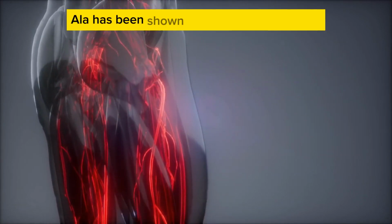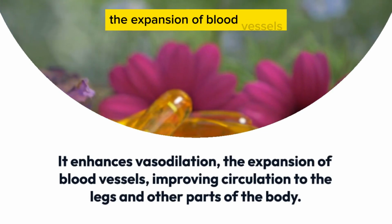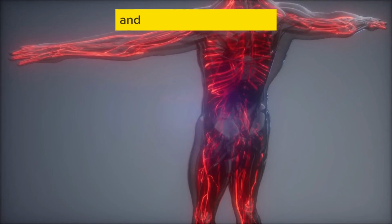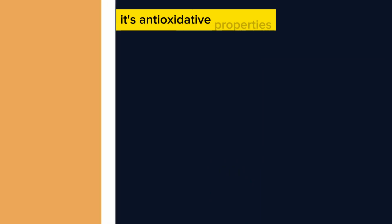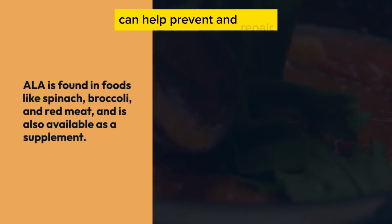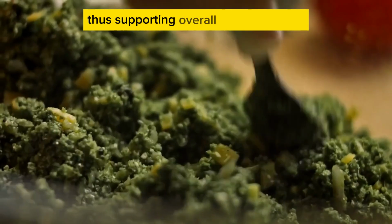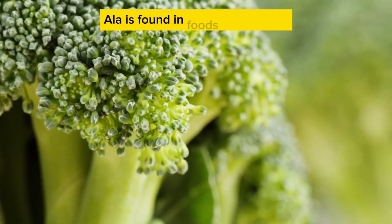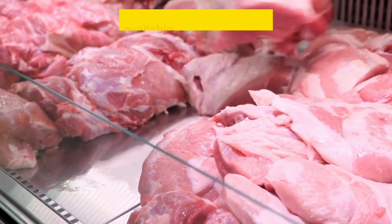ALA has been shown to enhance vasodilation, the expansion of blood vessels, which improves blood circulation to the legs and other parts of the body. Its antioxidative properties can help prevent and repair damage to the blood vessels, thus supporting overall vascular health. ALA is found in foods like spinach, broccoli, and red meat and is also available as a supplement.